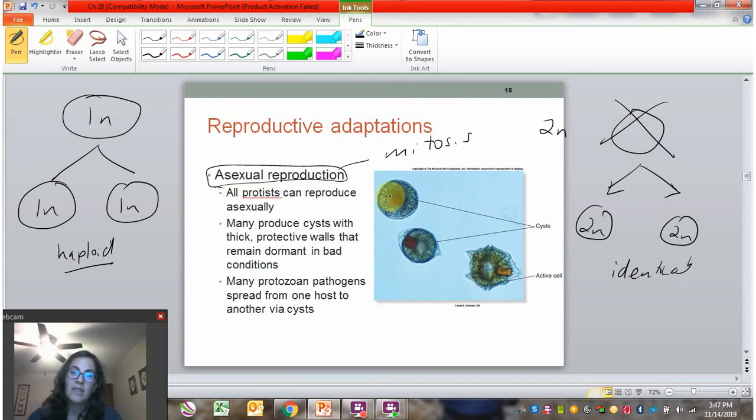I want to make this important point because this is not the same as we are, right? We do mitosis. Whenever we do mitosis, we're always making diploid cells from diploid cells. But when we look at protists and other organisms like plants, they have haploid cells that carry out mitosis as well. So all protists can reproduce asexually through mitosis.